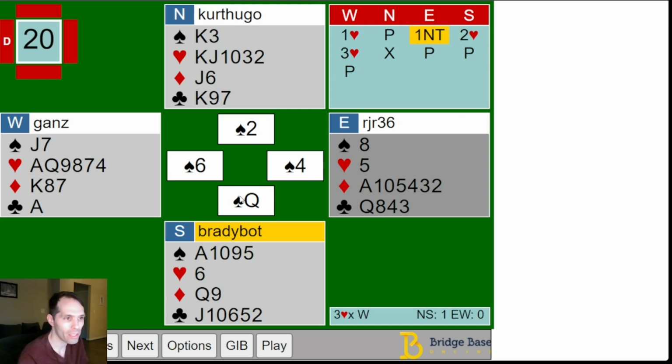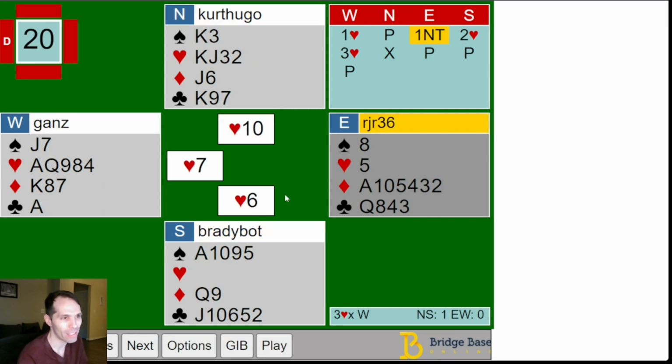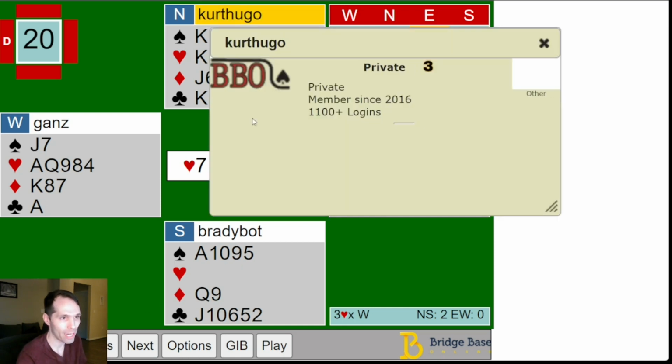There are some difficulties. For example, partner, looking at an original holding of king third, may well, when I lead a heart and it goes 6, 7, 10, 7 of hearts, not a great play from Craig. Always play your highest card that you can afford. Play the 9, because when it goes 6, 7, 10, I know that Craig has the 9, 8. But so partner might think Declarer has the ace jack of hearts.